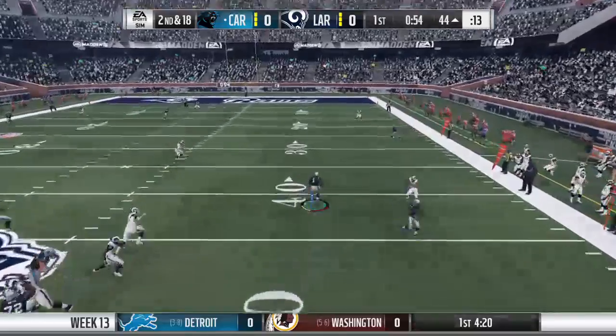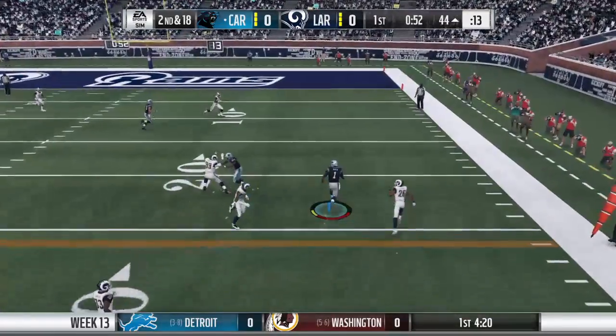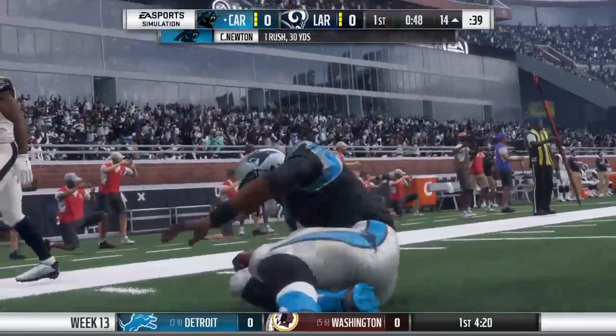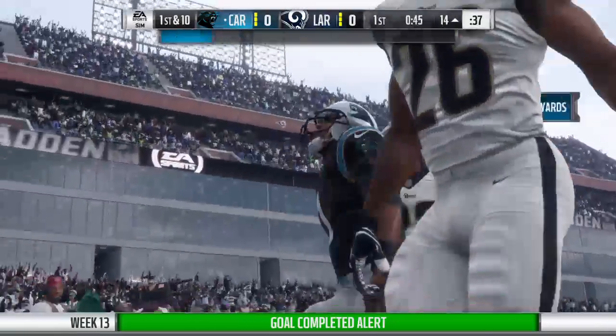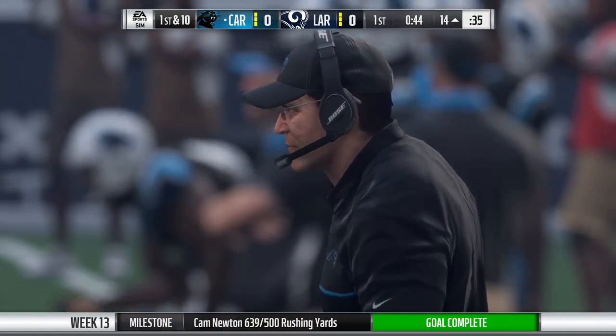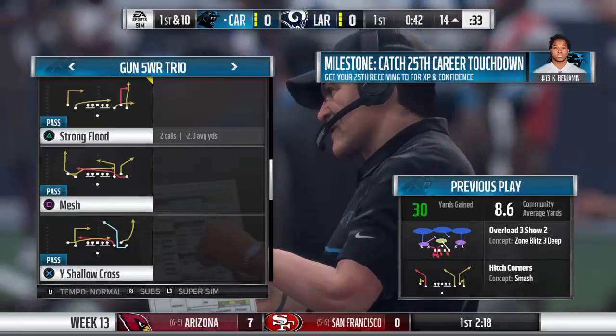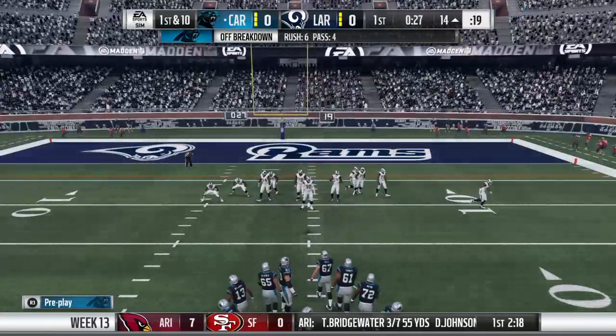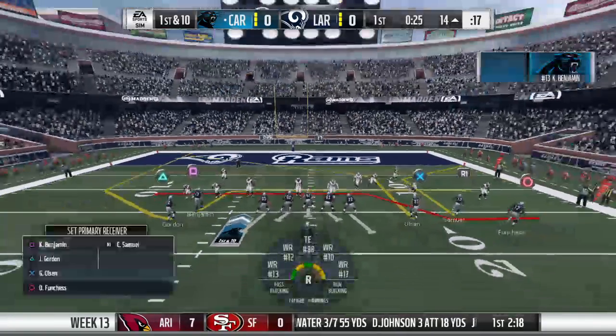Flush to his right. They find some open field here. Past the 20. And he gets this one all the way down inside the 15. Big yardage there on the scramble. It gets him a first down. Now, those are the ones that hurt defensively. You do everything right. Excellent pressure, good coverage downfield, and then he slips out the back door and turns it into a nice gain.